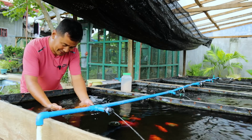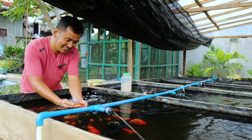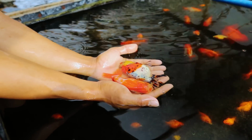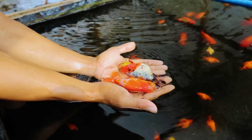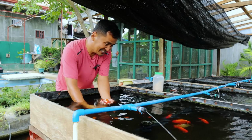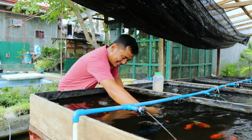And aside from the pearl scale, we have this cow rancho here. You see this one? These are our breeders, and we already have produced plenty of fish. They are very healthy here. And this one is big. I will catch this one. Whoa, where are you going?